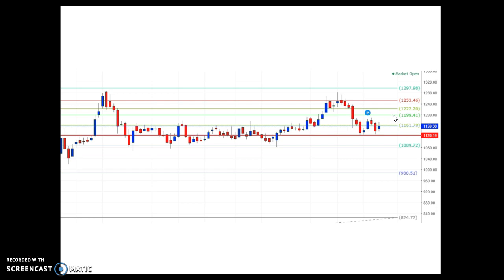Once it moves in the upward direction, around 1202.20 is another level. Once this is crossed, 1253. Over here, if you observe, I have considered levels 1, 2, 3 and 4. The 1280 is a strong resistance, where twice when the price touched the 1280 level, it started falling. So I am considering this 1280 zone and 1297 as the resistance line, and below this the support levels are around 1089, which is strong, or you can also put 1090 as a strong support.